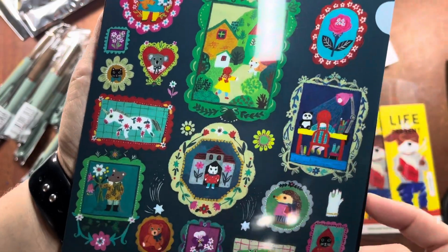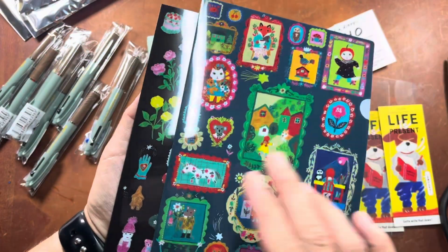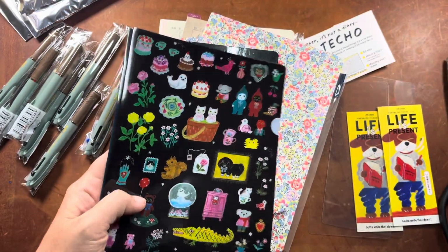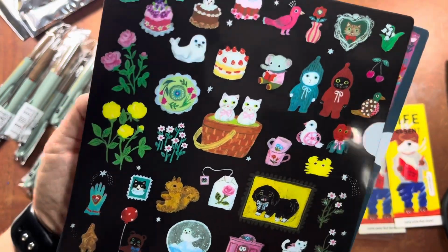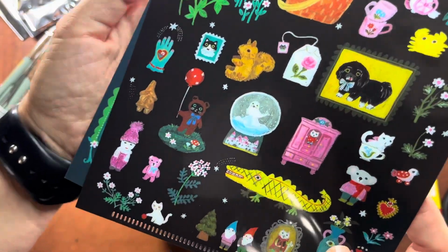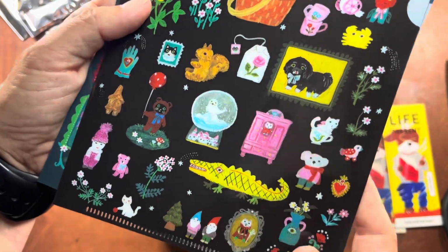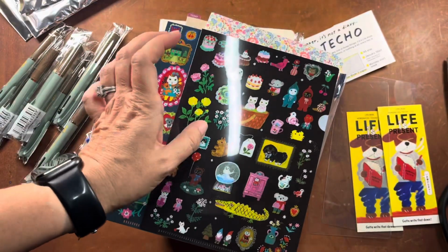All this folk art. This was really nice. And spoiler alert, I do have some A5 covers in this pattern in my next order. So if I end up with an extra or 2, I will be listing them on my Instagram. Oh, there's a stamp with a cat in it. Yay! So cute. Very, very cute.